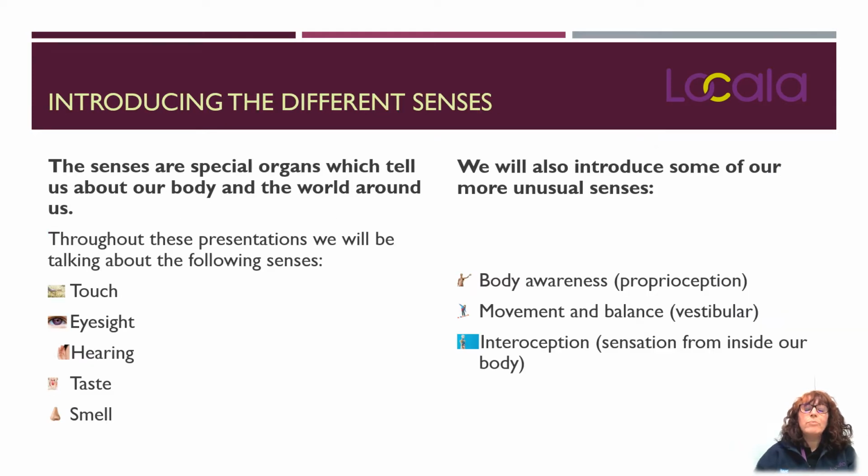So our senses are special organs and they tell us about what's happening inside our body and also what's happening in the world around us. And so during these presentations, we're going to be talking about the following senses. So our sense of touch, our sense of eyesight, the sense of hearing, our taste sense and our smell sense.